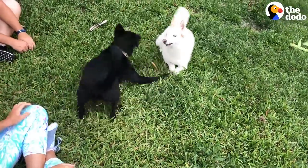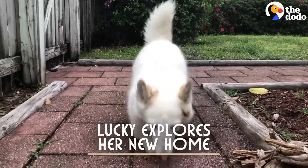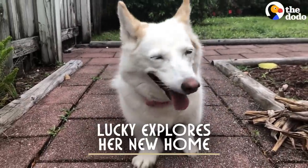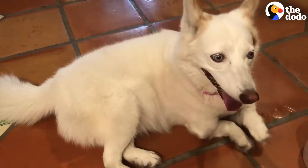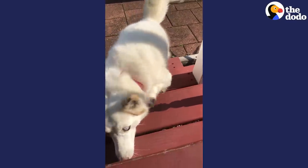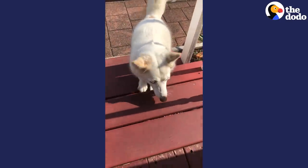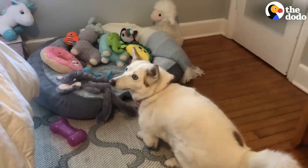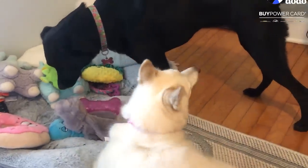I can't wait to take Lucky to her forever home. Lucky is only able to take a few steps at a time. So as we're going through the new house, I want to make sure that we're exploring at her pace. Wow, Lucky. Good job. Good job, Lucky. What is that? Huh? You got all those toys? Yeah. Wow, look at all those.